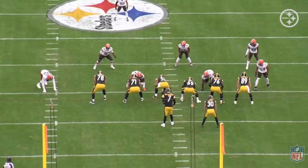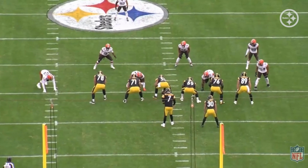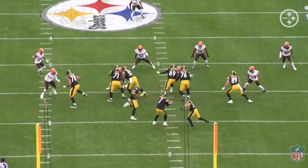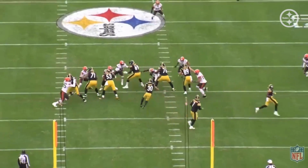Now let's take a look at Dotson in the running game. Watch this double team. He's going to work with the right tackle and they're going to move up to the linebacker. His job is to help the tackle and then get to the linebacker. Watch this job. First of all, he does a little shoulder hip. That is a great technique right there. He has secured that defensive lineman to his tackle. His tackle now has him. He's got to climb to the linebacker. Watch how quickly and efficiently he does this.